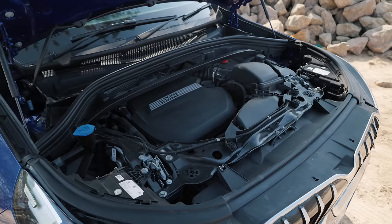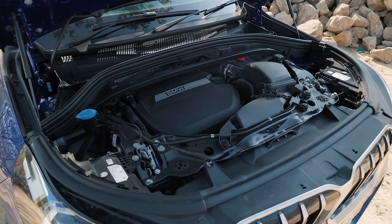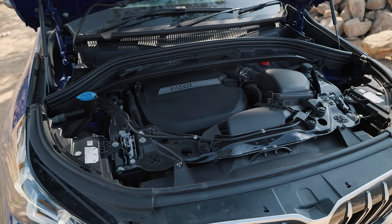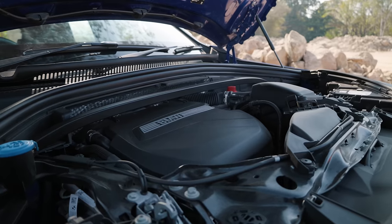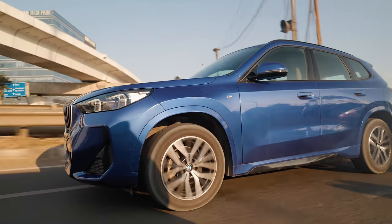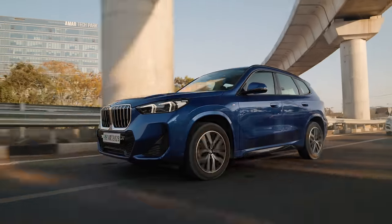So the old X1 got the 2-liter 4-cylinder turbo diesel that used to make 190-ish horsepower. And with the new mild hybrid system, I think the same engine, still a 2-liter turbo diesel, now makes 148 horsepower and 40 newton meters of torque less than the outgoing variant. Not that an X1 is supposed to be fast, but I don't understand why the power drop. 148 bhp. Yep.